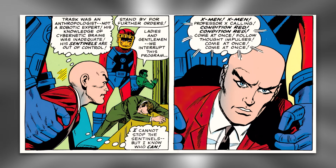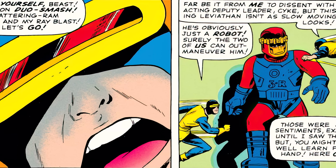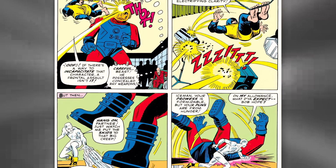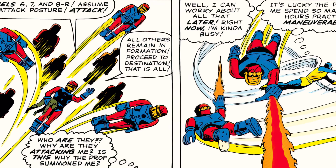But right after this speech, wouldn't you know it, the Sentinels turn on Trask, at which point Professor Xavier says, "X-Men, Professor X calling, condition red, come at once." The X-Men, which still consisted of the original team's lineup, Cyclops, Jean, Beast, Iceman, and Angel, show up to battle the Sentinels. The crazy thing is, they don't even defeat all the Sentinels in their first bout.